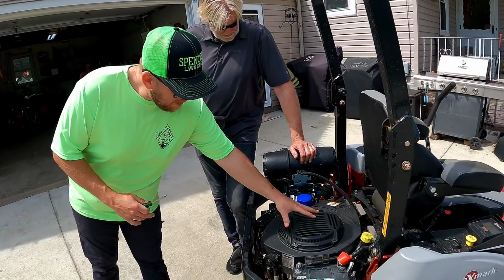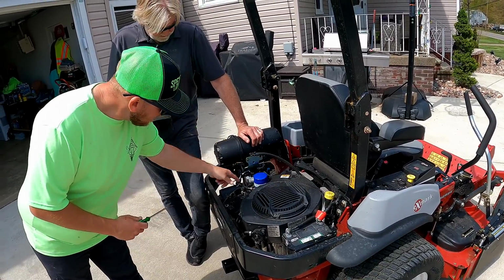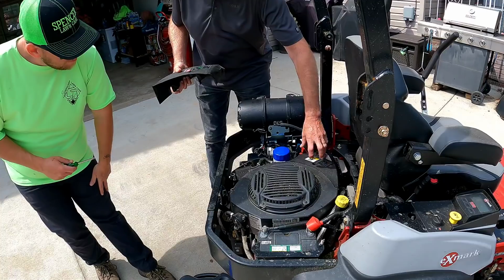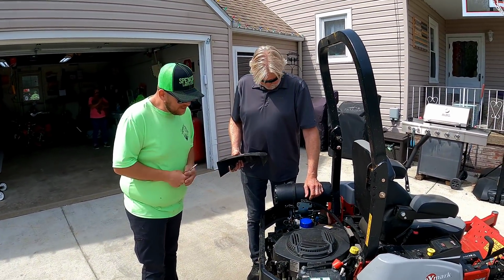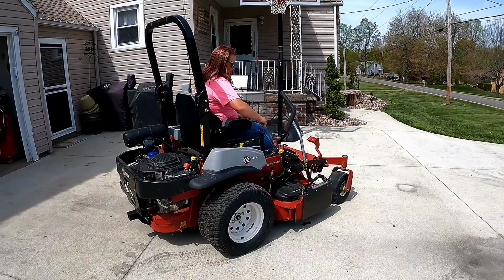But what happens is all that grass, leaves, debris goes down through here, and then it gets cut up, and it'll actually put it into here and over here. Correct, Mike? Yep. Both of these sides are the same. That's cool. So rather than going into your engine, they designed it so that it would go out of your engine. Right. And I want to show you the best part.